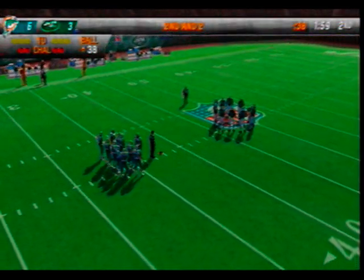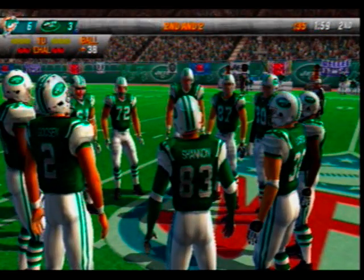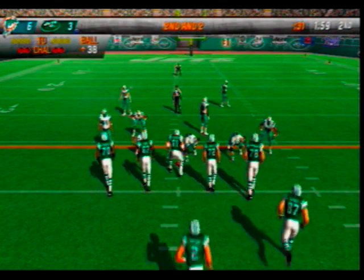They showed confidence in him by staying with the run, even though the defense came up in the 46 and it really paid off. Ball on the 38-yard line.